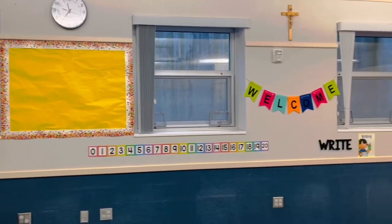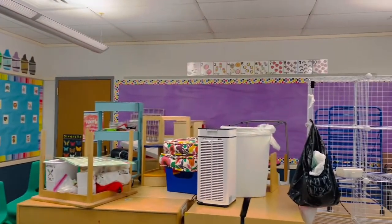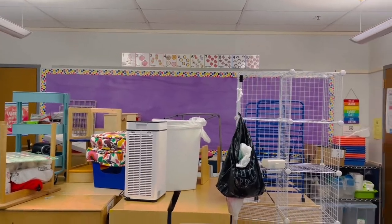Little theme bulletin board, number line, alphabet wall. Yeah, that bulletin board will be taken down. So I'm gonna put some things together so I can set up a tripod and you can see how I set everything up.